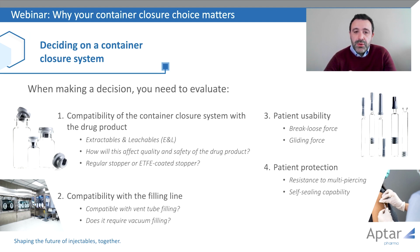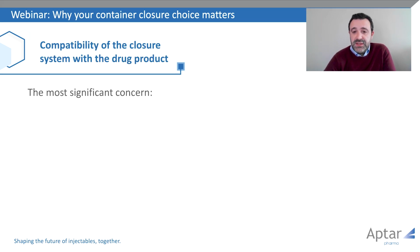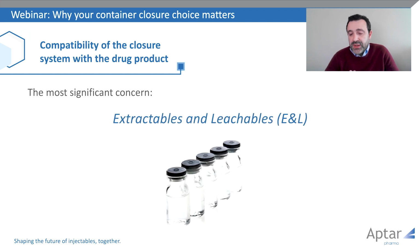I will go through each of these in detail to explain why they're important, because the choice of a container can impact the product, the CMO, and the patient. So let's start with the compatibility of the stopper with the drug. The most significant concern regarding compatibility is extractables and leachables, or E&L.